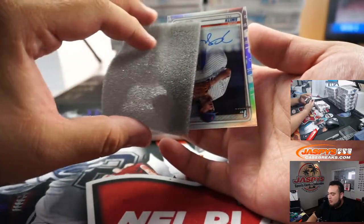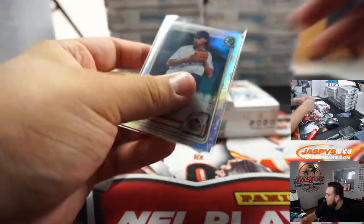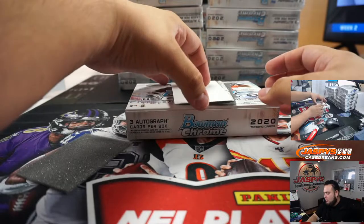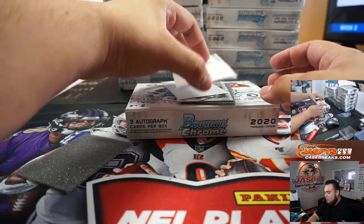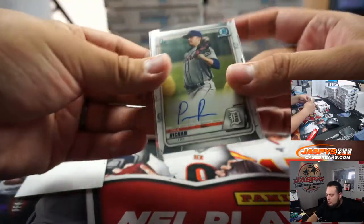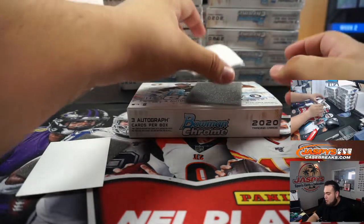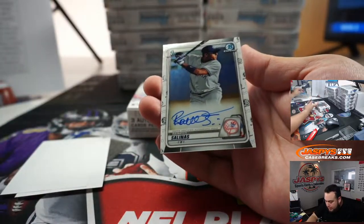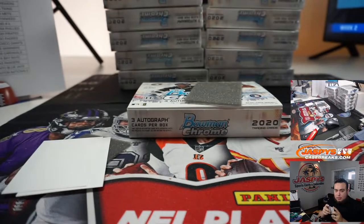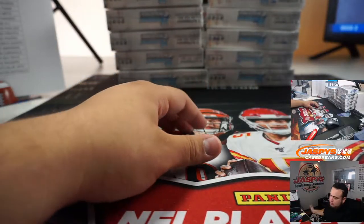So the first one we got is first refractor of Kevin Smith for the Mets. Let's go to DJ. Next one we got is Rich Hen, Detroit Tigers, going to Matthew Gomes. And Rainfer Salinas for the Yankees, going to James. All right, just like that. One box down. Let's go with the next one.